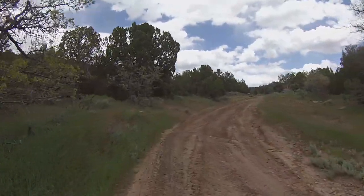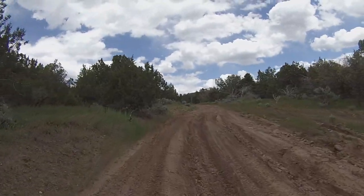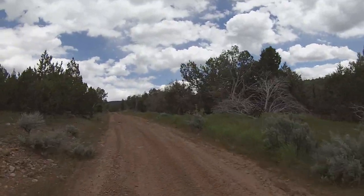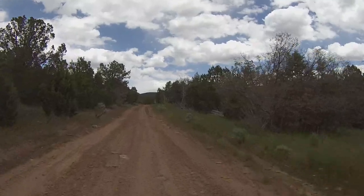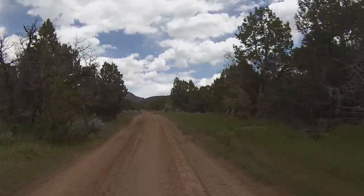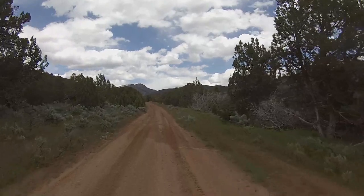We saw quite a few, a lot of beautiful scenery. And we also had the opportunity to do a lot of creek crossings, which water was flowing quite a bit at that time. I don't think it's a creek that runs year-round necessarily, but the water was up, and it was a lot of fun. We enjoyed it.